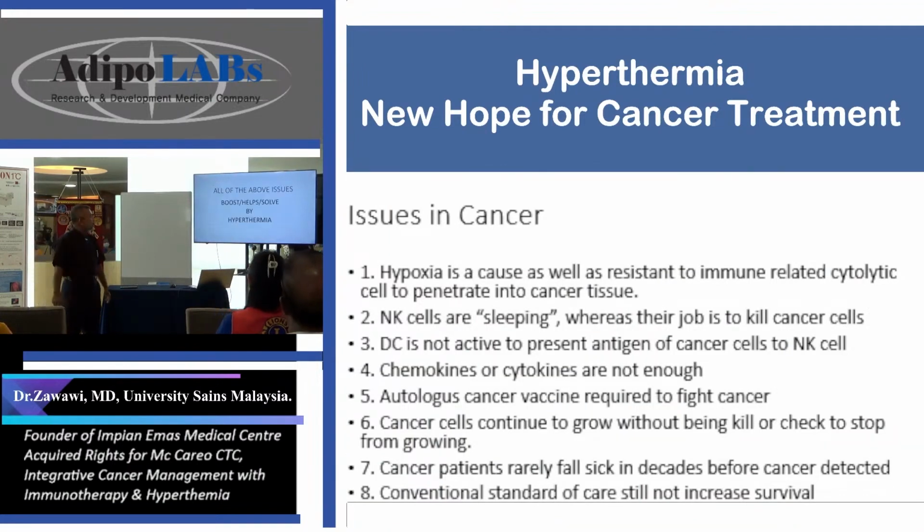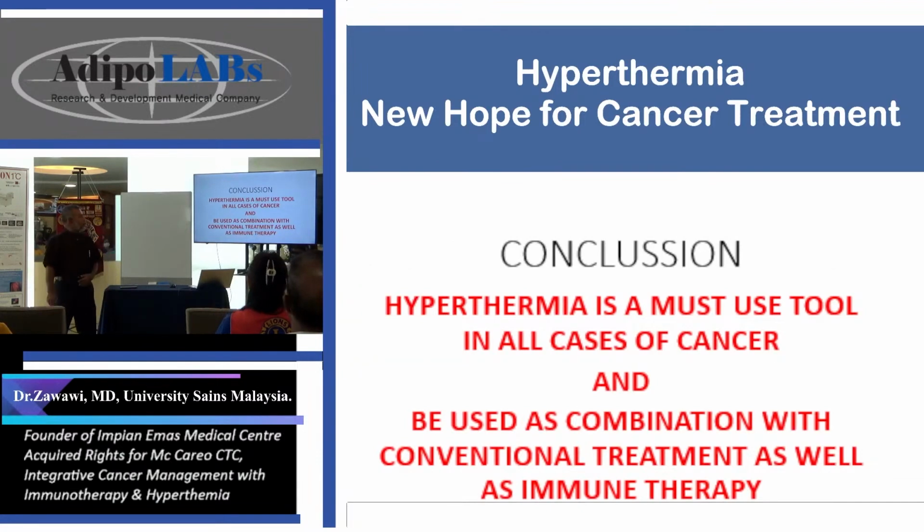So this is conclusion. Hyperthermia is a must-use tool in all cases of cancer and used as a combination with any other means of treatment. So it's like a core and you top up with other things, including surgery.